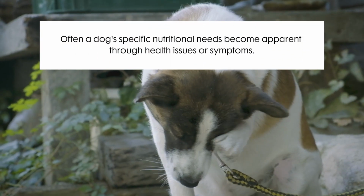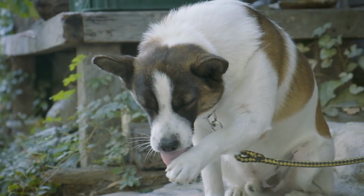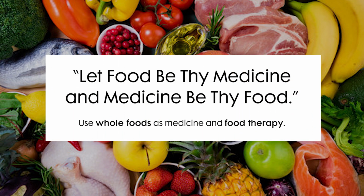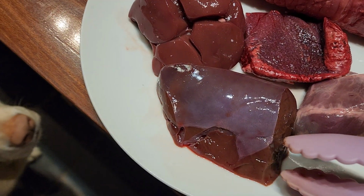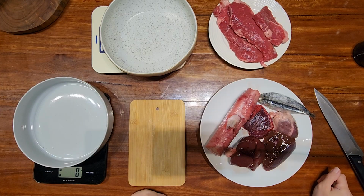Often a dog's specific nutritional needs become apparent through health issues or symptoms, for example allergies or digestive issues, or even just their overall energy and health. This is when the role of whole foods as medicine, or food therapy, is essential, which means choosing and combining foods with particular nutritional and energetic properties to support healing, improve health, and prevent diseases. Okay, that's a bit about complete and balanced versus real-life balance. Now let's get to the fun part of preparing Bowie's raw food diet.